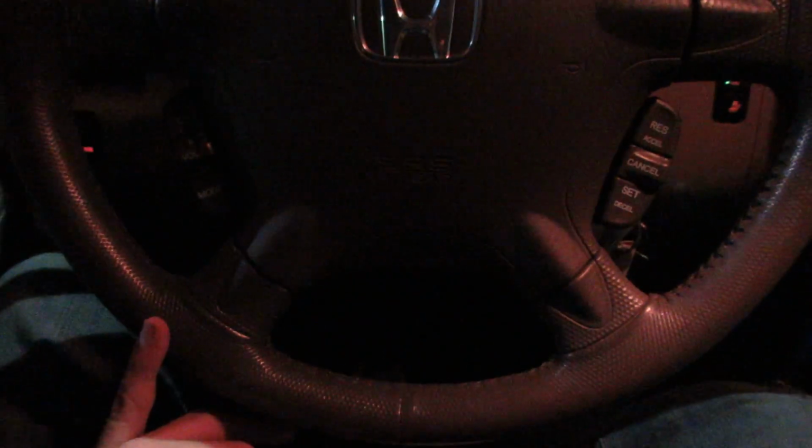Leather wrap steering wheel, and you got your cruise control and audio controls over here. They aren't lighted, it's an older design, like I said. Coming over here, traction control, cruise control, and the old style sunroof controls. If you had fog lights or lived in Canada where they came standard, they would be here.